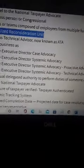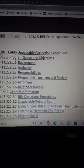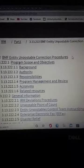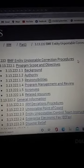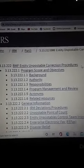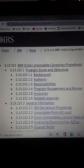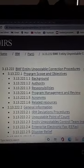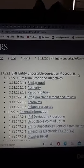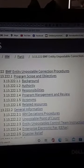Let's get on to the next one because I'm going to finish up here. I don't want to make it too long. BMF entity unpostable correction procedures. Unpostable because they're private, and that is the problem. That is the need for the correction, is because we have private matters that need to be tended to because everybody's been placing public liabilities on the private individual, and therefore they are unpostable, and we need to correct them. Okay, very simple.